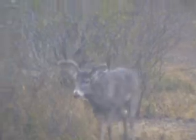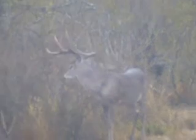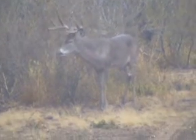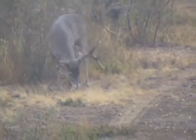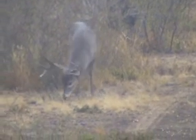Here's the last video clip of him alive. It was later in the morning. I decided I was going to go ahead and take him, and he was about 80 yards away, and this was a good last video of him standing alive. Again, this is fair chase, low fence, on 3,000 acres.